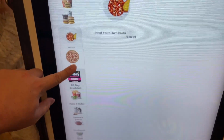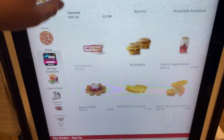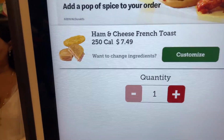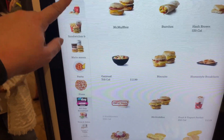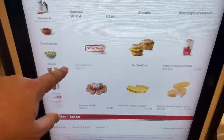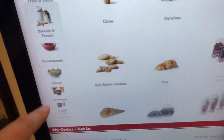Now let's take a look at some of the other items they have on here. For breakfast, they have Belgian waffle, ooh, ham and cheese French toast. That sounds really good. I'm gonna go with that. And do I want a dessert? Not now, I think I'll wait on that, but let's look at the dessert options. You can also build your own omelet Belgian waffle. That's pretty nice.